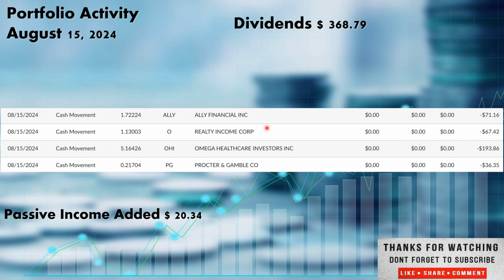We picked up $67.42 in dividends from Realty Income, ticker O. This is a REIT out of the real estate sector. That added 1.13003 more shares to our Realty Income position. Omega Healthcare Investors, ticker OHI. This is a REIT out of the real estate sector. This is very similar to MPW. They focus on elderly care rather than elderly hospitals, but kind of in a similar space there.